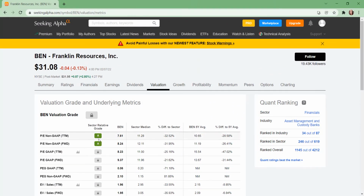Additionally, let's take a look at the PE ratio. So we can see this has an A rating. It's currently 7.61 and the sector medium is 11.28. So we are well below the sector medium.